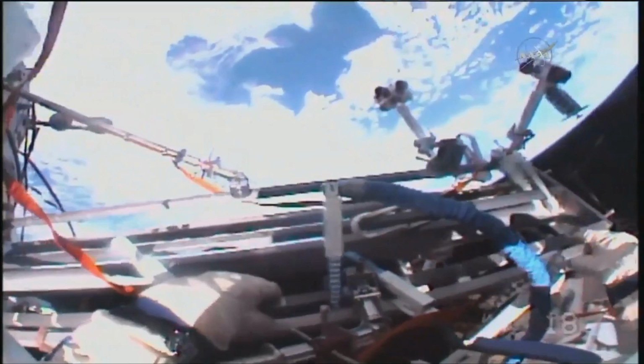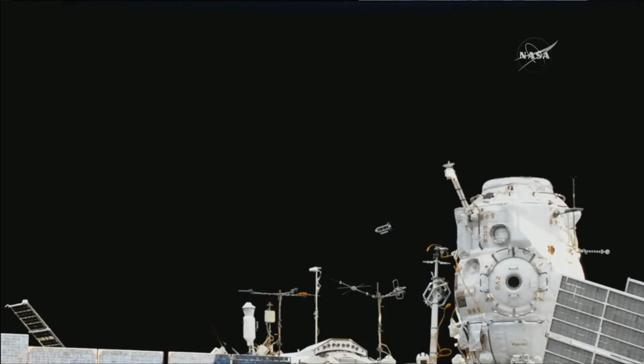Nope. And there goes the second Tanusha satellite at 10:16 a.m. Central Time. So three out of the five satellites have been deployed now. The other two coming up within the next couple of minutes. Copy.